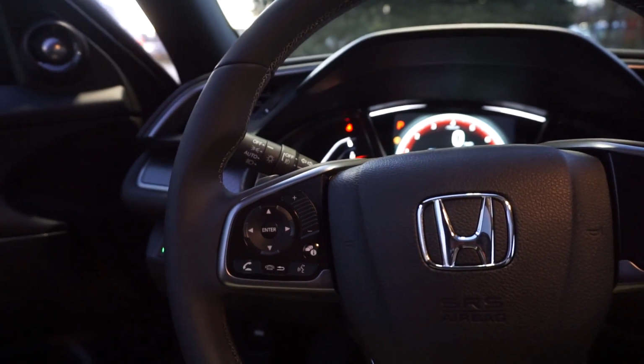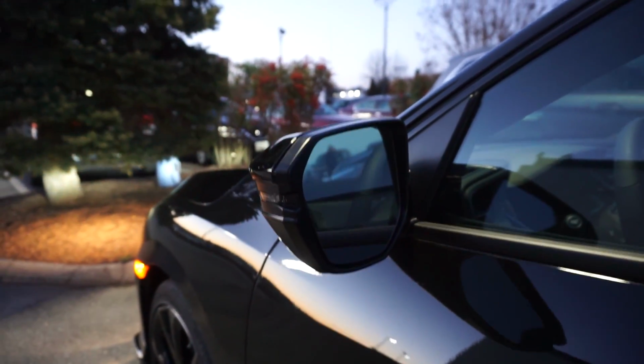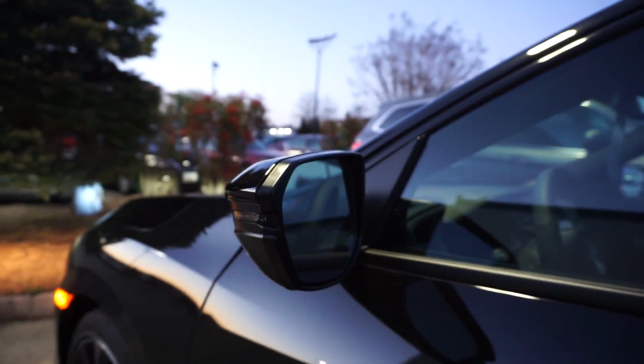So let's check out the exterior. So let's turn on the headlights, fog lights, and hazards. So first of all, looking at the mirrors, they are heated and power adjustable, and you have LED turn signal indicators mounted on them. Look pretty sharp.